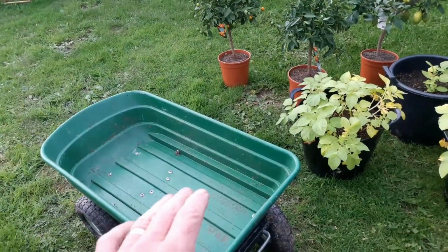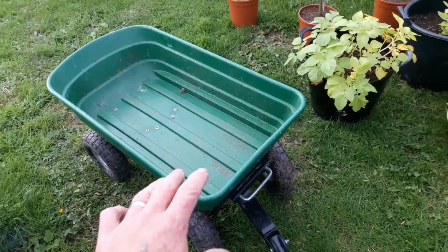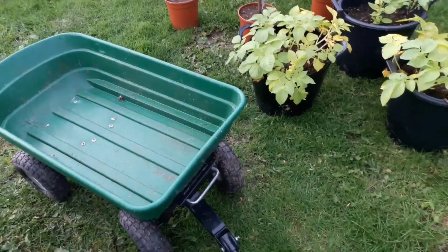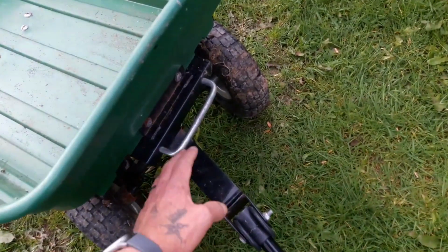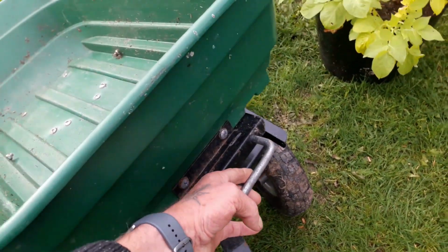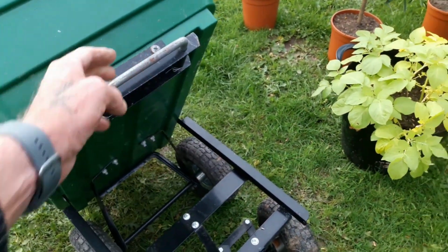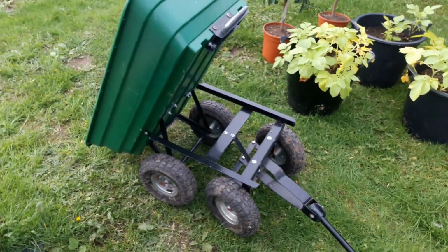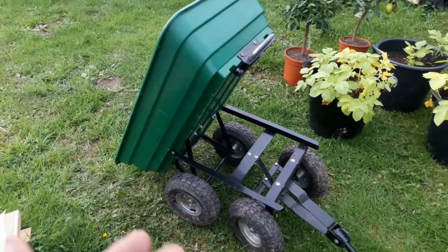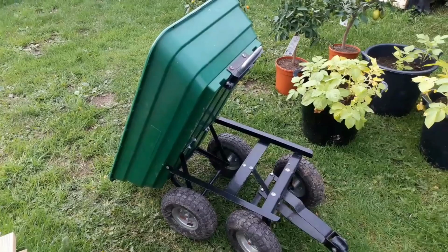It's a bit rough ground, but it's good on rough ground, this, and that'll basically get them over there in one piece. The other good thing about this is it's actually a tipper trailer. If you pull this handle forward, you can see the trailer tips back like so. So if you filled it with soil or compost, you can actually do that with it as well.